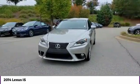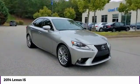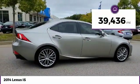The IS is the compact luxury sedan offered by Lexus under Toyota. The IS fits the bill for sports-minded drivers looking for luxury in a compact design. This vehicle has less than 40,000 miles.